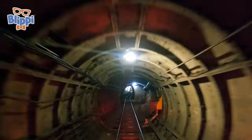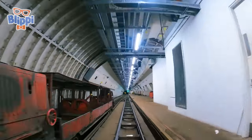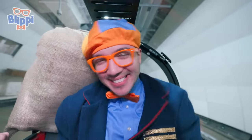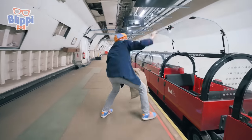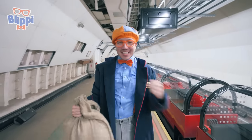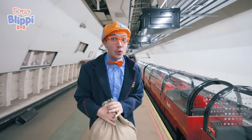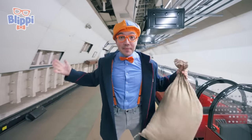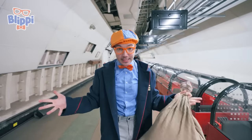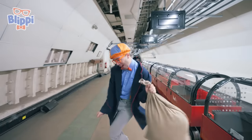Ooh, I think I see something up ahead. Whoa, we made it to a platform. Let's get out and deliver the letter. Whoa, that was so much fun riding on the train. And look at where we are. We're here at the mail station. This is where the mail trains get all their packages and mail. Woohoo!